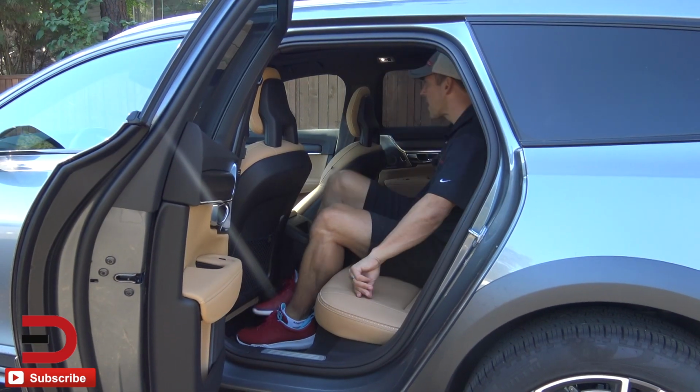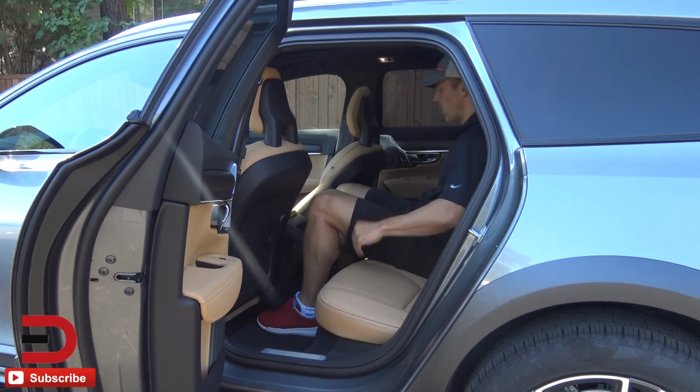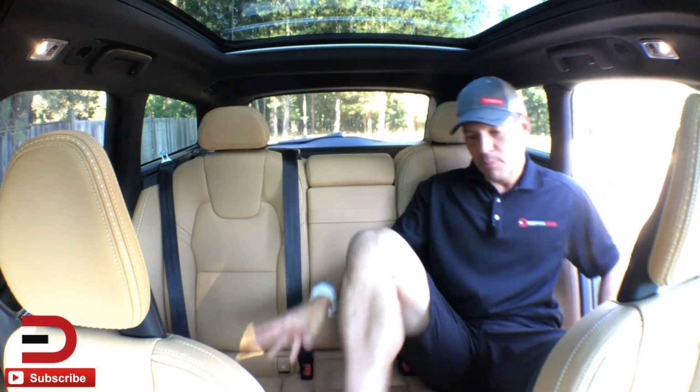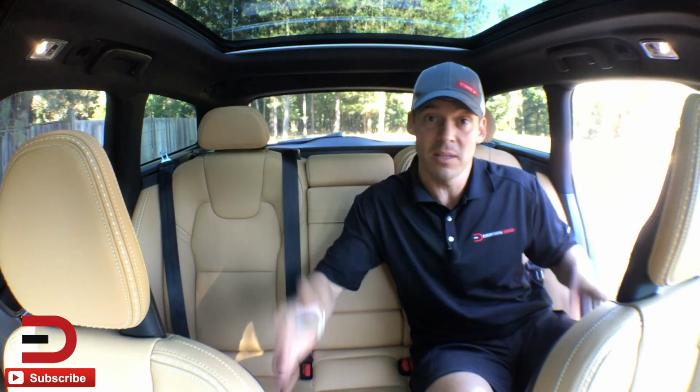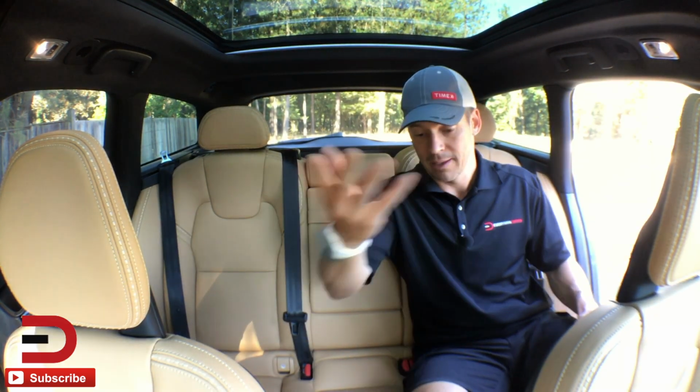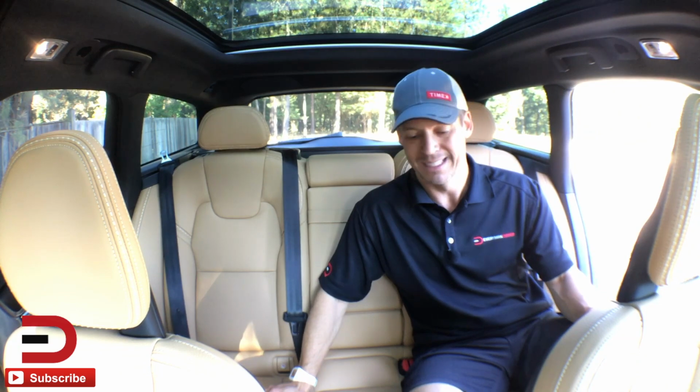Seat-wise, you do have to straddle a hump right here. So getting 5 full-size adults in the back might be a bit of a tight squeeze. 2 people, no problem. Maybe some of the kids or a child here in the middle might be a little easier. But that would be something I would like to see avoided. But you know, sometimes just the way these cars are manufactured and how it's constructed, you can't avoid that.